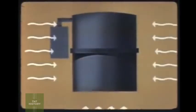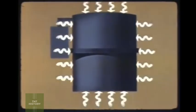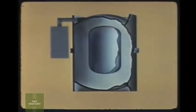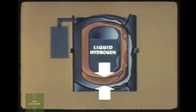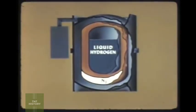A dewar is constructed to isolate the contents of the dewar from the outside temperature, so no heat can leak in. Contained within the boilerplate outer shell is an inner shell made of stainless steel with a vacuum in between. This is the container which holds liquid hydrogen. A radiation shield made of copper surrounds the bottom half of the inner shell. There are two bottoms to the radiation shield, and in the space between them, there is room for liquid nitrogen.